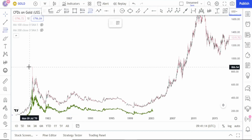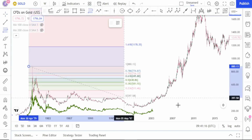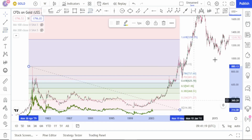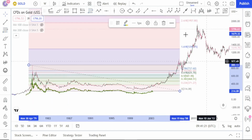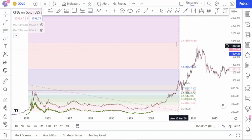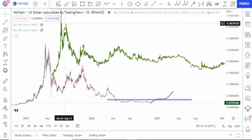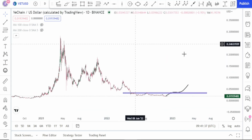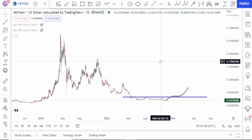So from the gold price, that was from the top right here to the very bottom. That's something like what right here? I think it was the 2. Yes, exactly. It pinpointed the 2.618 fib retracement level there, right? So on our Vechain price, let me go ahead and clear this because probably we don't need it anymore. If we need it, we'll recall it, but at the moment we don't.